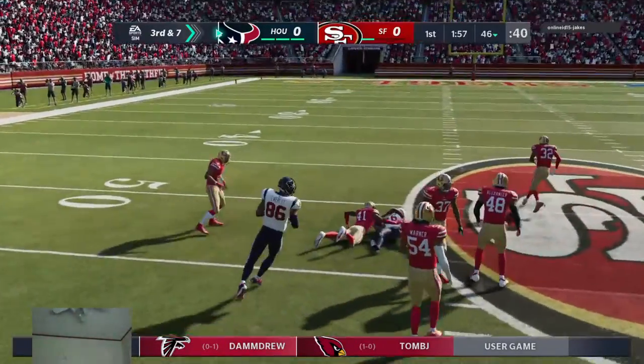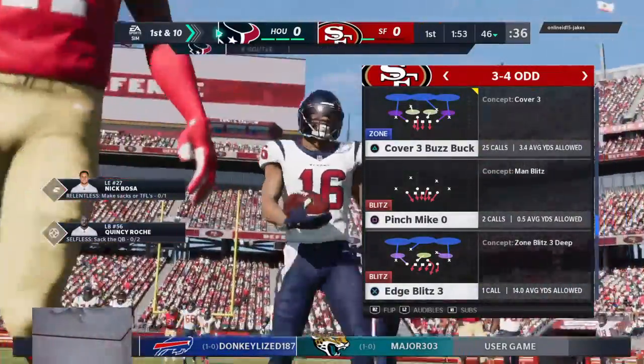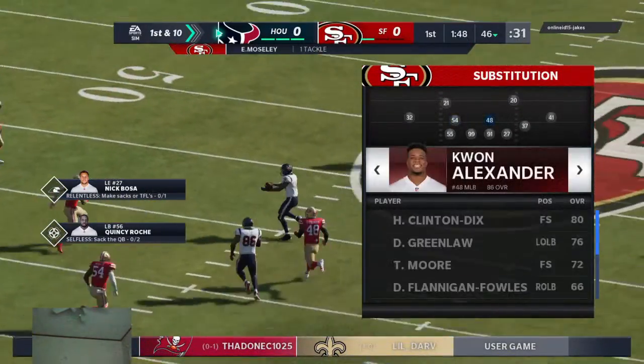Open man is QT. Come on, press triangle and left on the right analog stick, bro. Across the 45. The play began back at the 23, and they pick up 23. First down, Houston.